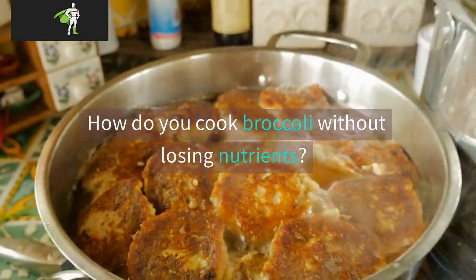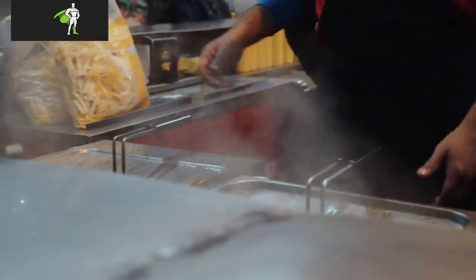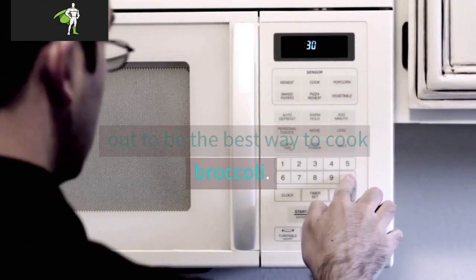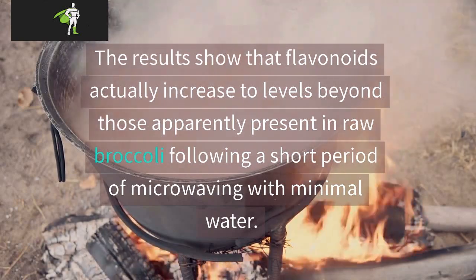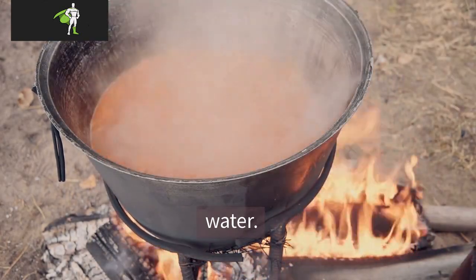How do you cook broccoli without losing nutrients? Boiling leaches the nutrients out. Microwaving turns out to be the best way to cook broccoli. The results show that flavonoids actually increase to levels beyond those apparently present in raw broccoli following a short period of microwaving with minimal water.